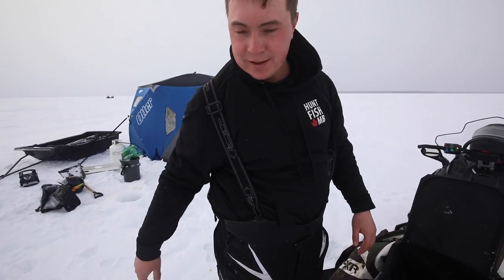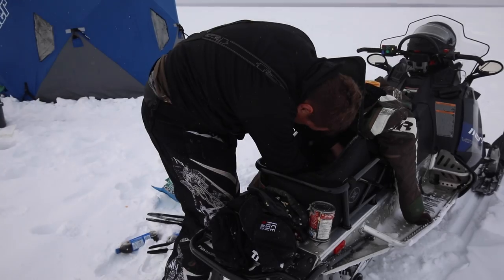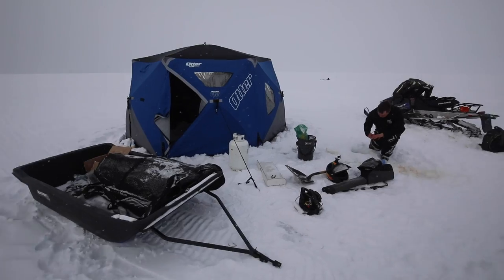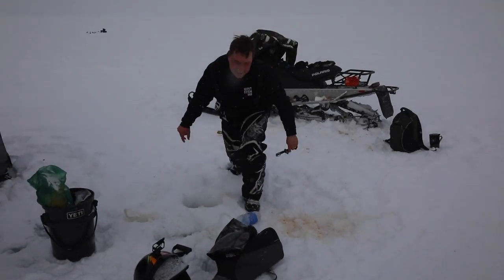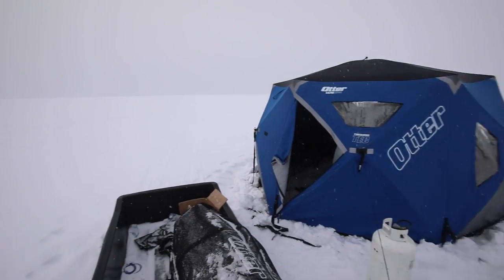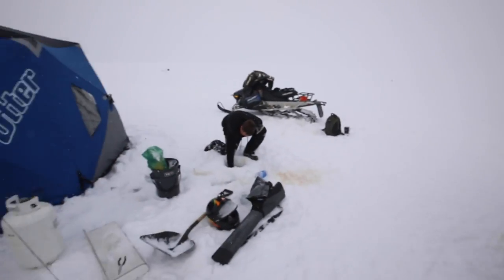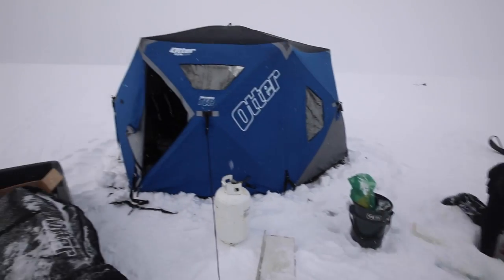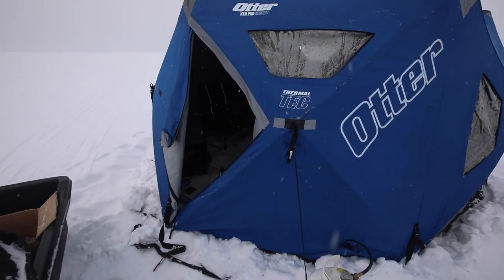This tour's kind of falling apart, Keevin. Where's this jig even coming from? The snow is falling. Keevin is washing cheese out of the inside of his snowmobile cover. It is a whiteout right now, look at this. Can't see anything other than Keevin and his cheese. So much cheese. All right, we're headed back to the shack to stare at that glorious AquaView screen.